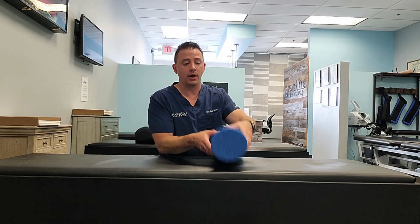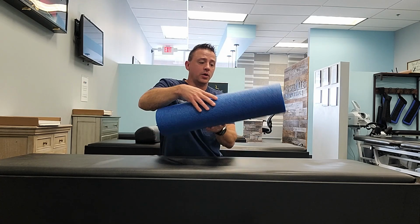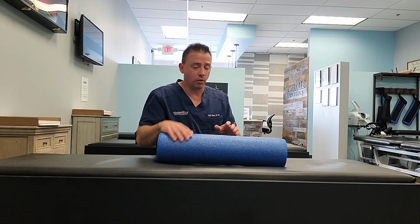So if you want to do it that way, I'd recommend getting a little bit smaller foam roller, but doing it this way and going left to right will also mobilize the spine just as well.